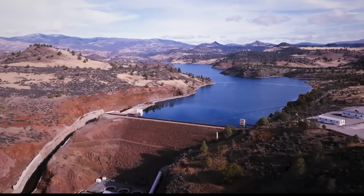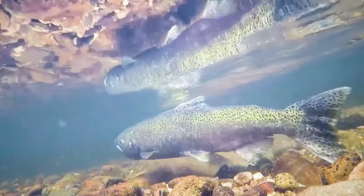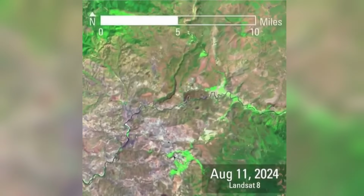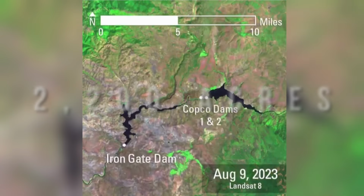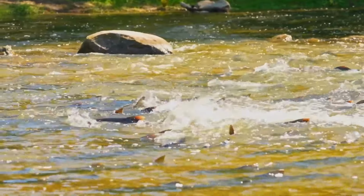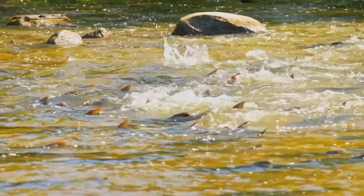But the work is far from over. The Klamath River Renewal Project is now focused on restoring the areas impacted by the dams and ensuring the long-term health of the river's ecosystem. This project involves the restoration of 2,200 acres of formerly submerged land. It's expected that removing these dams will significantly improve water quality and restore fish habitats, allowing salmon and other species to access over 400 miles of spawning grounds.